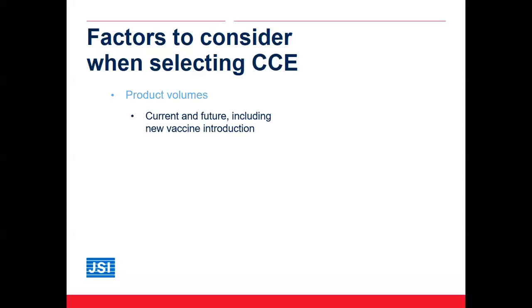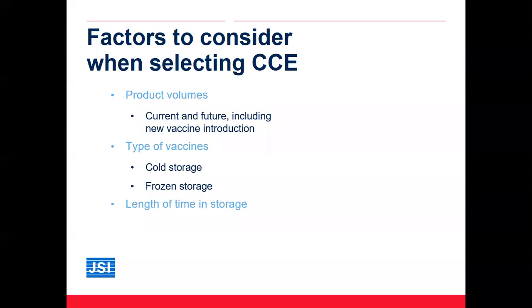You will also need to consider which facilities are distributing or administering which vaccines. Do they require frozen storage or only cold storage? And what storage temperatures are required? You can also consider how long the vaccines will be stored before they are used. If a worker is taking a small quantity into the community to do home-based immunization, then perhaps they only need a small vaccine carrier with ice packs or cool water packs.